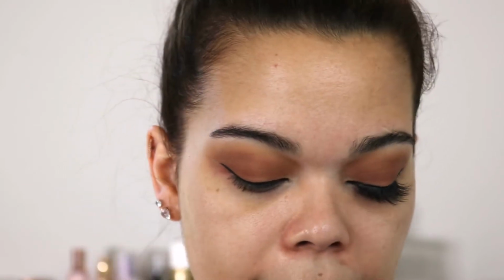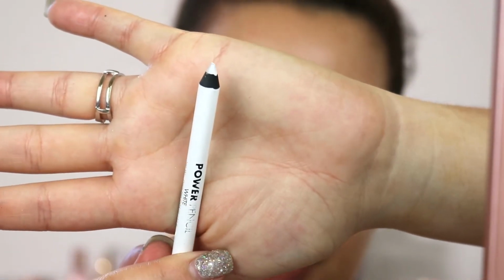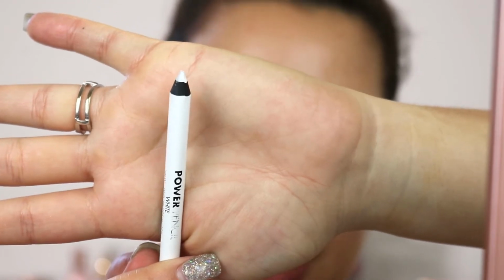All right guys, so you see how we have kind of the wing going on, but not really. I started off by doing a very thin line at the very top. And then next I'm gonna take a white liner. I would prefer a liquid, but I don't have any liquid liners. And I feel like it takes doing a look like this to realize what you're missing in your collection. So I'm gonna take one of my favorite gel pencils. This is the BH Cosmetics Power Pencil in the color white.